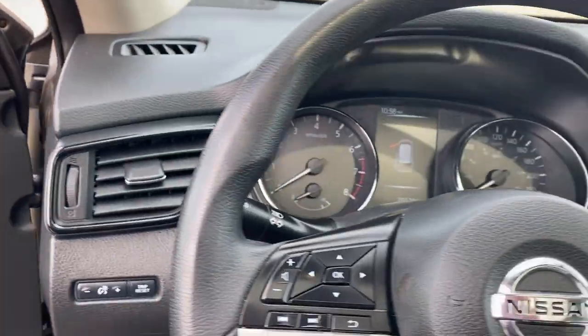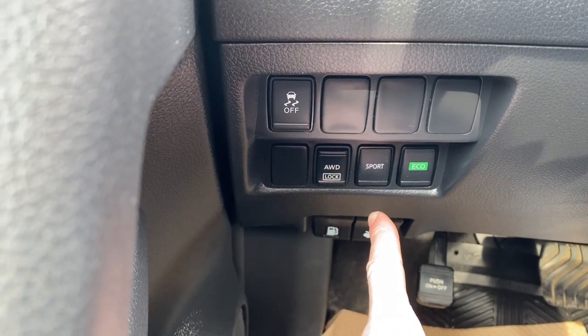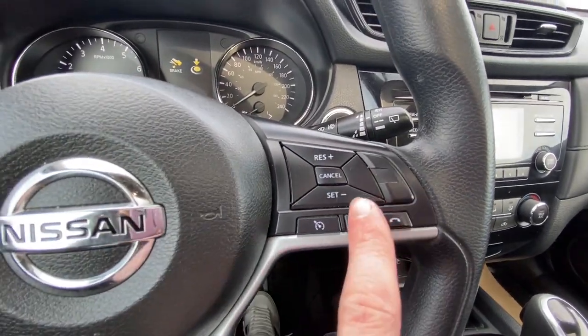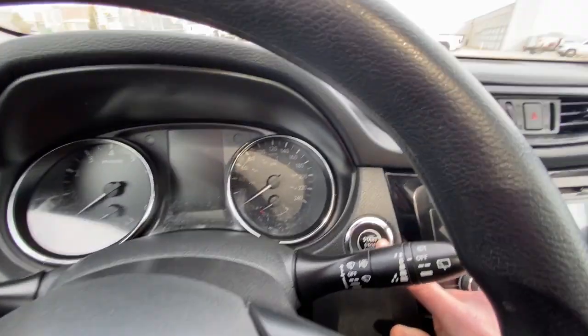Hopping inside the Rogue now, just off to the left of our wheel, we have our front vent. We also have our traction control, all-wheel drive lock, sport mode and economy mode. Our steering wheel itself. On the right, we have our cruise control with hands-free and Bluetooth options. On the left, we have our cluster control. We'll go ahead and start the Rogue now. Push to start is just off to the right.